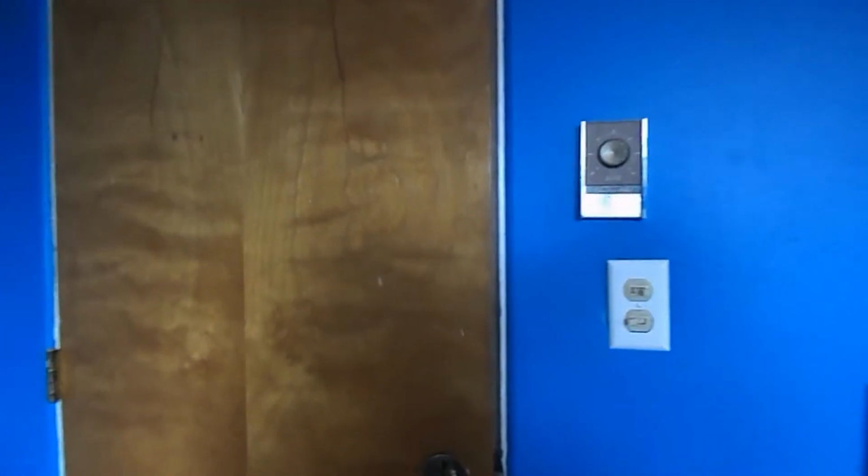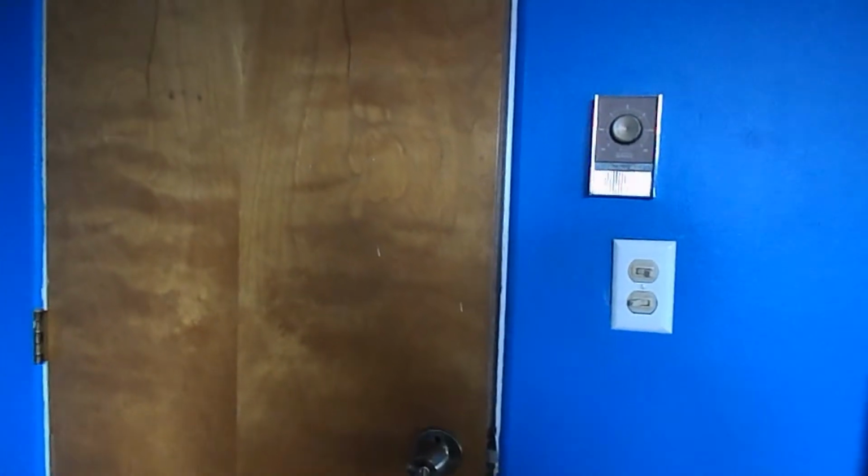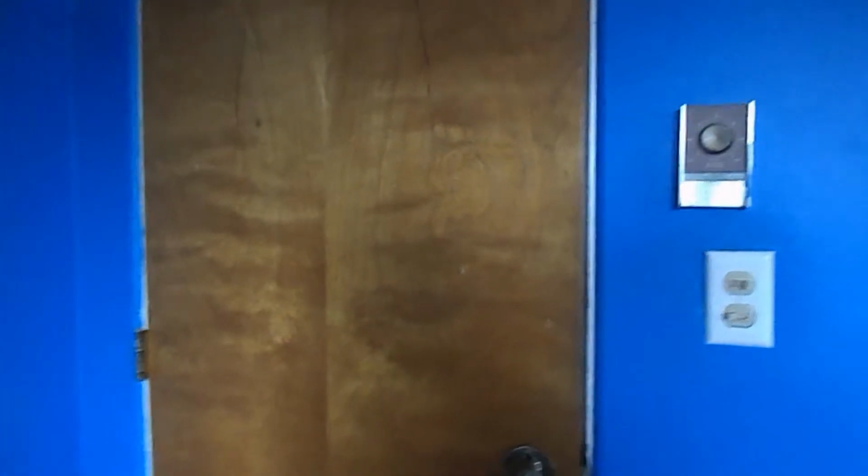This is my door. Next to it there's a thermostat because my house has a really cool thing where instead of just having one heat for the whole house, it's individual, which is really nice because I'm usually cold as shit. So, that's really cool.